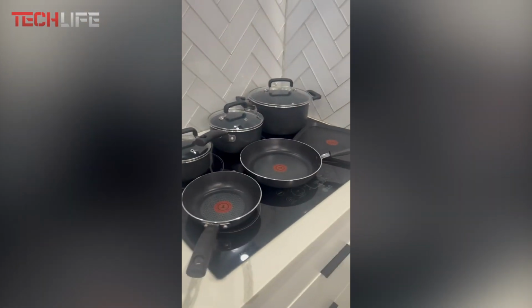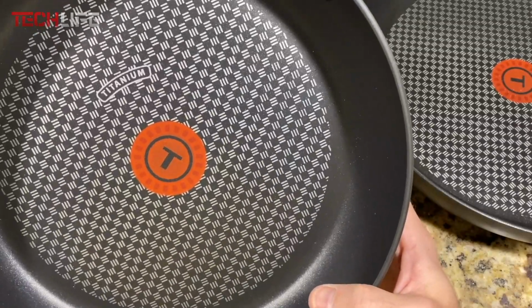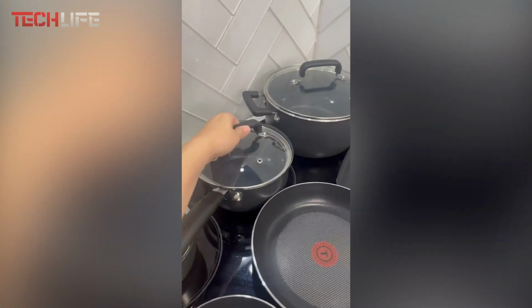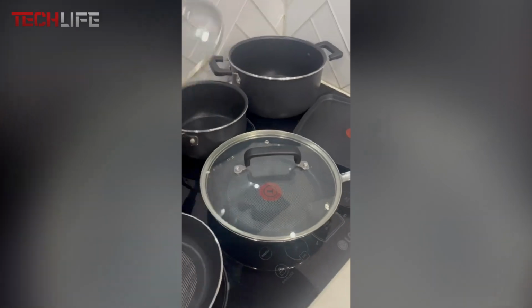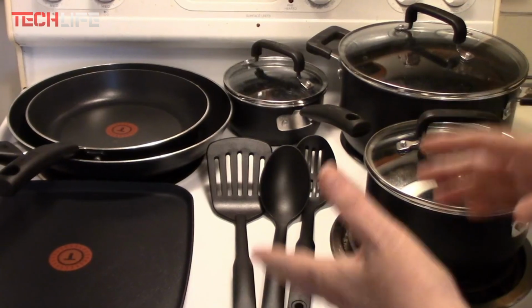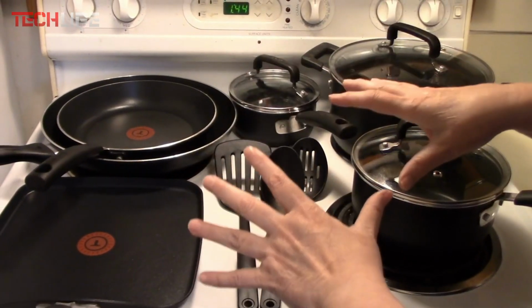One of the standout features is the thermospot indicator, which signals when the pan has reached the ideal cooking temperature. The set is also oven-safe up to 350 degrees Fahrenheit. The ergonomic handles ensure a comfortable grip and are heat-resistant, while the tempered glass lids with vents help retain moisture and heat inside the pots. Combining quality and practicality, this set is perfect for those who want both performance and durability in their everyday cooking routine.